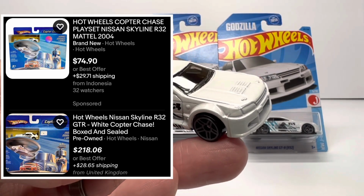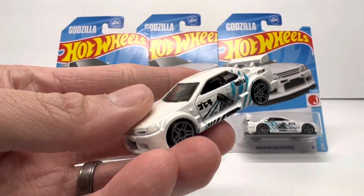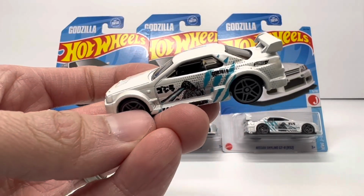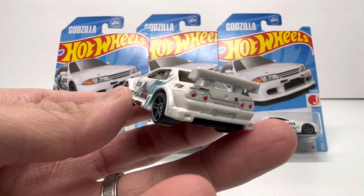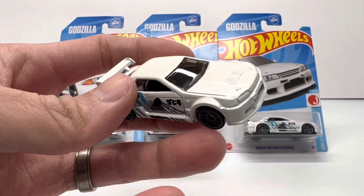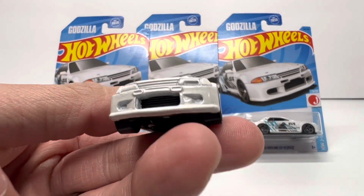But I know that was more of a pearlescent white, and one thing too was that back then the R32 was very prone to paint flaking. I know it's very prevalent in the Super Treasure Hunt, but also in the older mainline releases too. So hopefully Hot Wheels and Mattel figured out their paint recipe to avoid that issue with these.